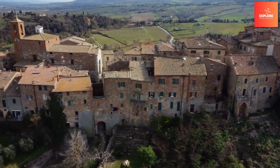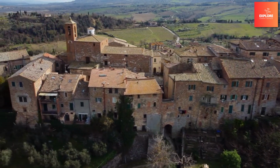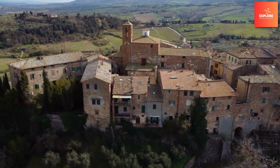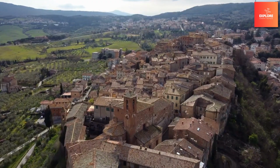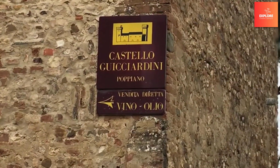The adventure begins on the enchanting Via Chiantiana, a road that winds its way through the heart of Tuscany's wine country. Imagine this, endless vineyards stretching as far as the eye can see, creating a landscape that feels straight out of a postcard. Now, here's a little detour for you wine enthusiasts.